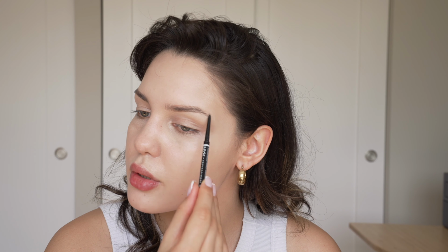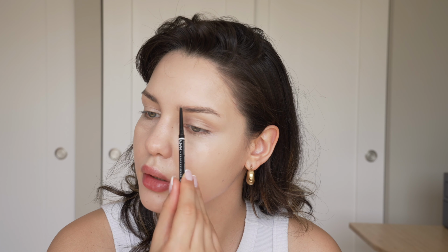Okay, so the base is all done now. I'm going to start off with my eyebrows. For the eyebrows, I have my micro brow pencil by NYX. This is shade Taupe. And I'm just going to fill my eyebrows in really quick, really lightly. Okay, we are at a 3-minute mark. Okay, let's see, we'll finish in that time.